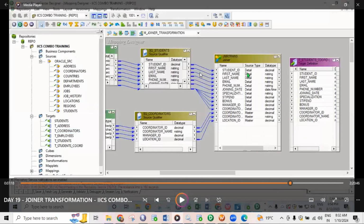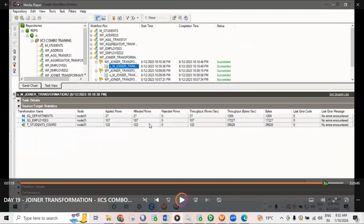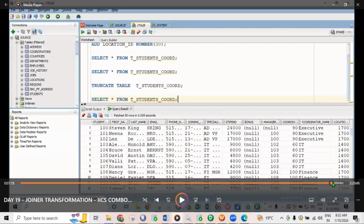Then we'll go for Power Center. How to do the joining in Power Center. Then what is the real-time scenarios? Okay. So like this it will go.